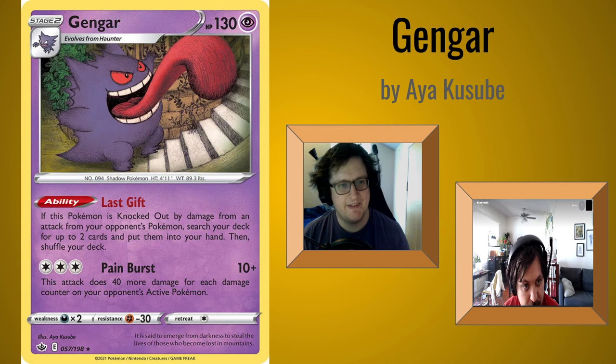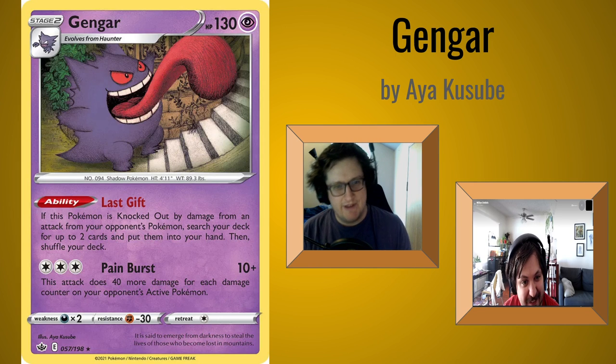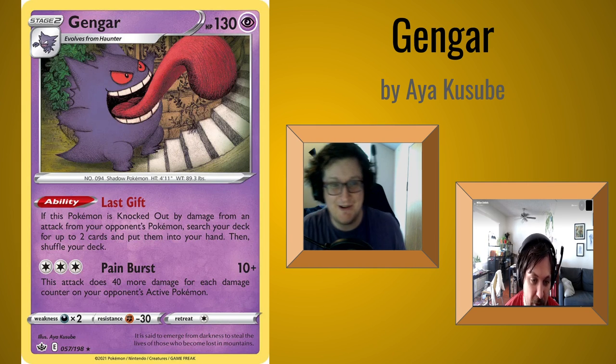All right, next up, Gengar by Ayakusube. That's fantastic. I love a big tongue picture of Gengar. It's Gengar being extra vile because it's licking stairs. Why is it doing that? Just getting that shoe grime up? I don't know, or just getting the stairs all gooey so that people will slip and fall. Oh, maybe that's it.